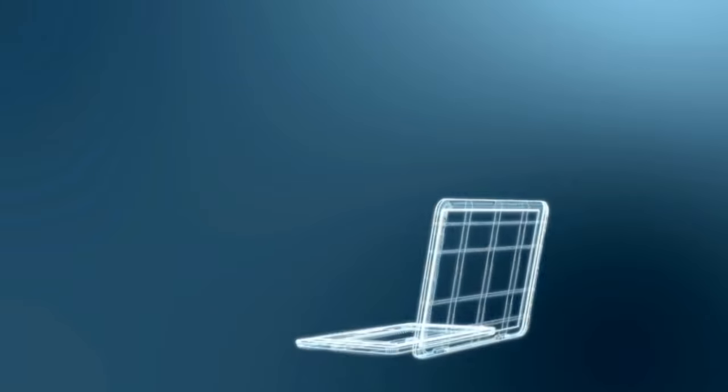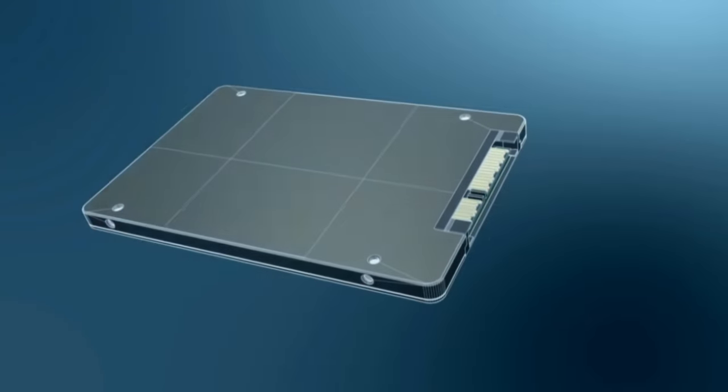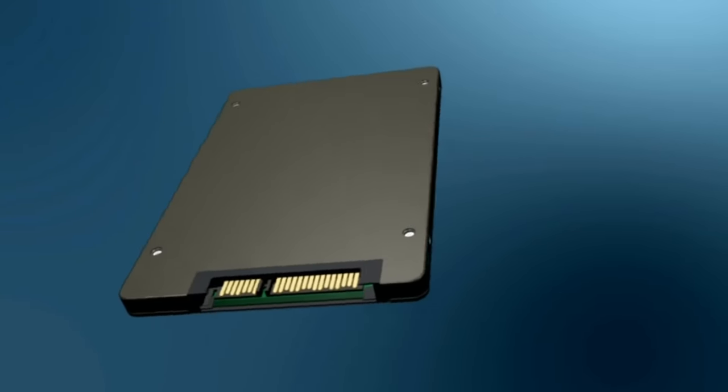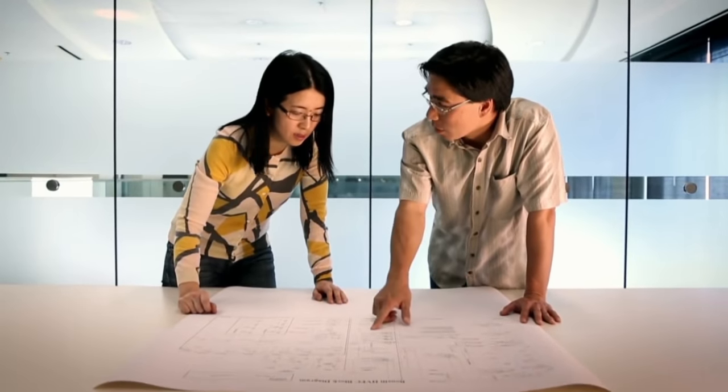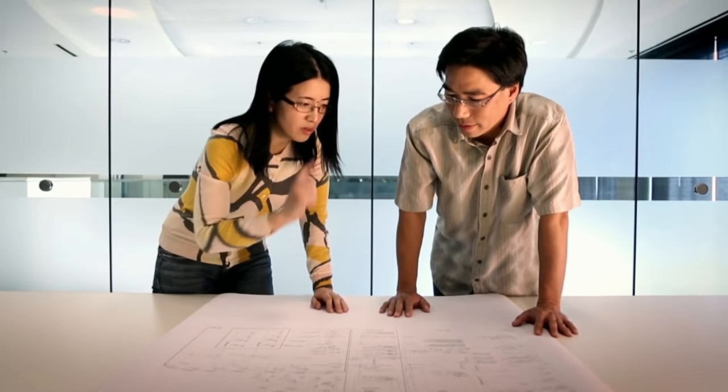Just like portable USB drives and social media websites, solid-state drives store information to their memory chips whether you ask them to or not. Each chip is designed by a team of an Asian man and woman who know how to read a blueprint to each other.